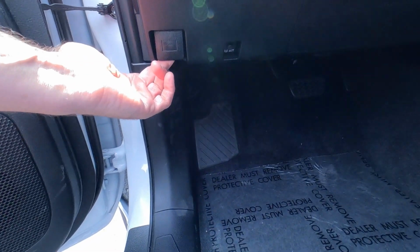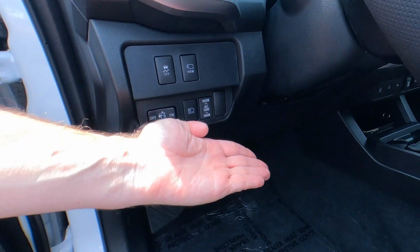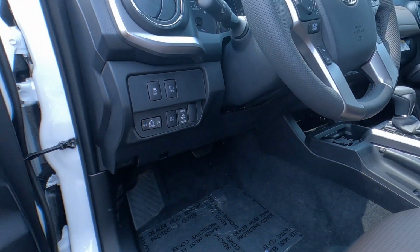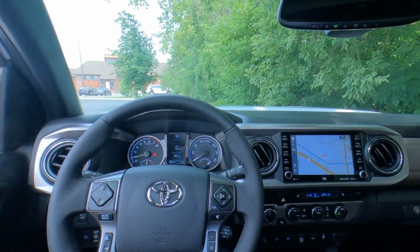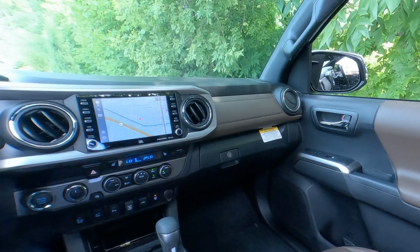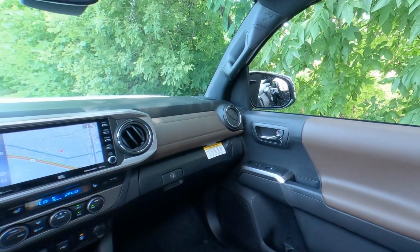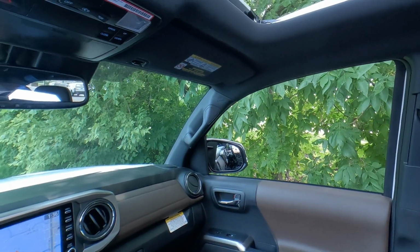Hood release. Dead pedal, brake, and accelerator where you'd expect them, and we do have a tilt and telescoping steering wheel standard. Let's grab a seat. So behind the wheel of the Tacoma, there's a lot of room up front if you've got the seat all the way back. Probably not so much in the back seat with the seat all the way back, but this one really is pretty nice.